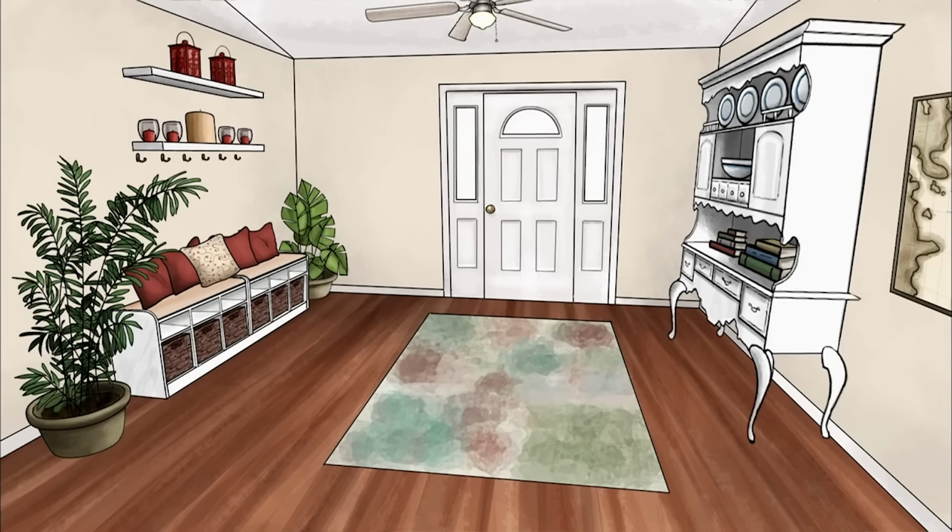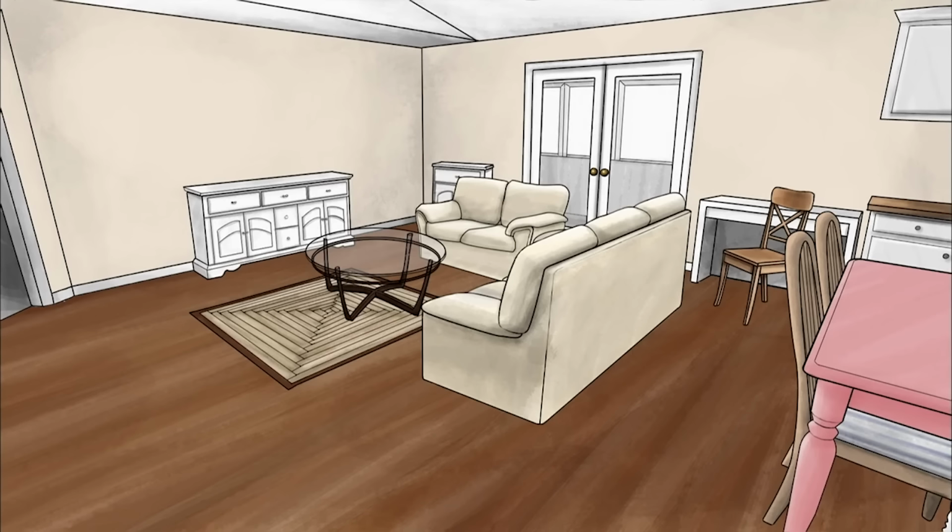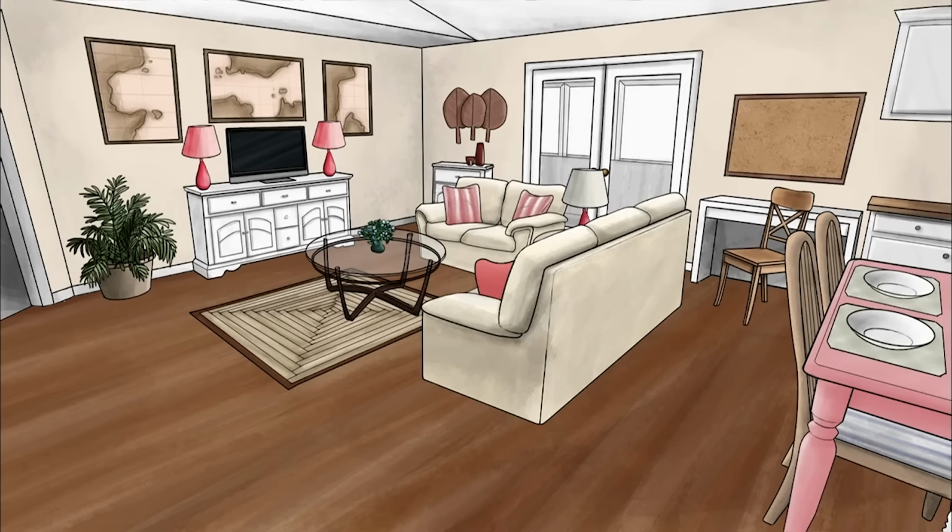I'll add decorative graphic plates to the hutch, colourful cushions to the bench, and plants to invigorate the otherwise neutral area. The seating area will get the same paint and trim to create flow. I'll reposition the furniture around a new decorative hardwood feature that will install in place of the tiled floor. Orange and red accessories will energize the space.